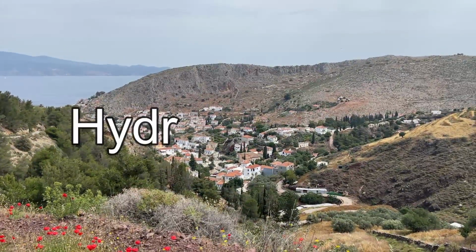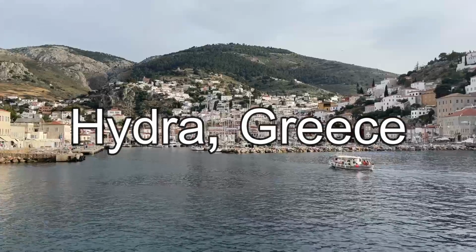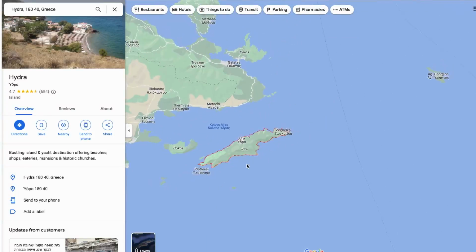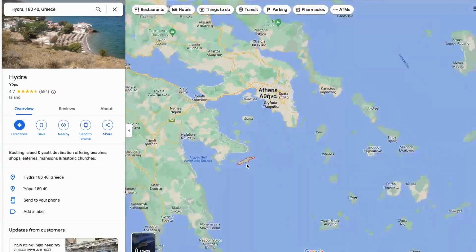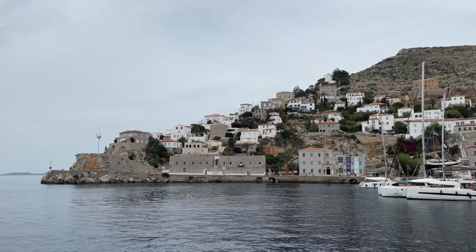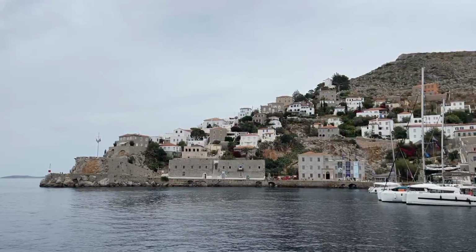Welcome to the beautiful island of Hydra, or Hydra, which I mistakenly called it when I first started researching it. Located a short 2-hour ferry ride from the Piraeus port in Athens, this is a fantastic island destination that I was very excited to explore.